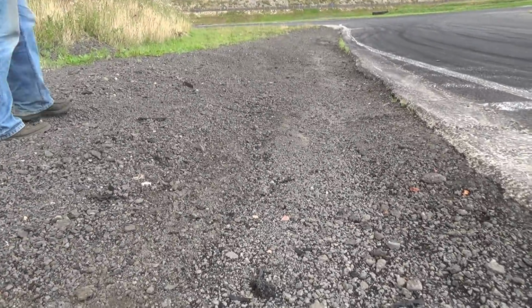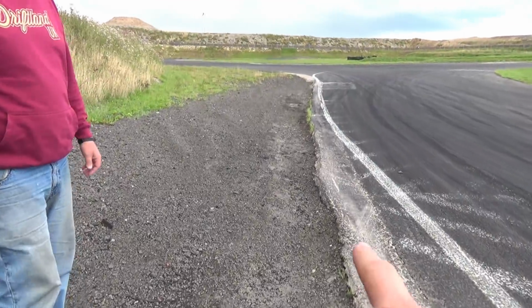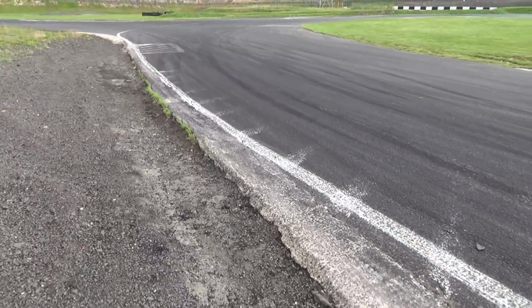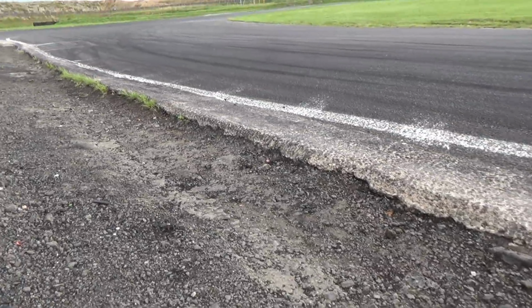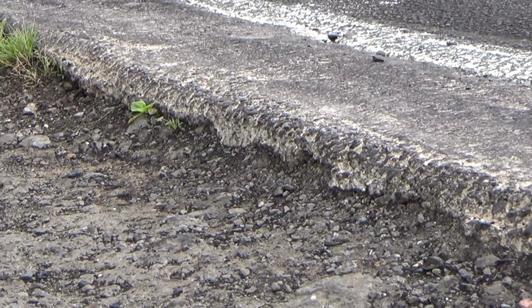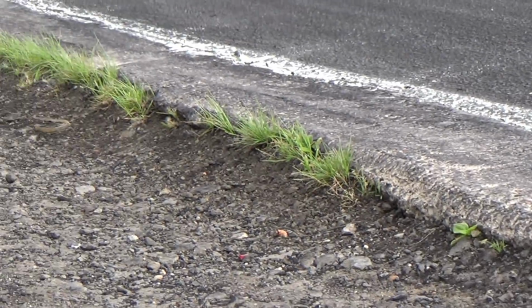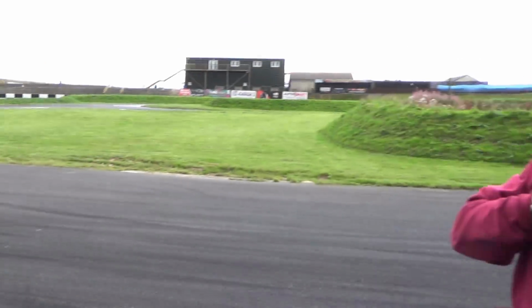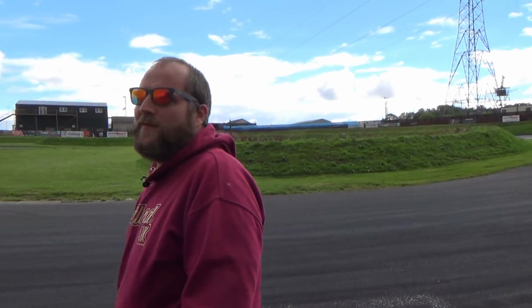Where the track is, this bit looks really brutal coming up here. This ledge they've got. We added this strip of concrete in order to protect the track edge, but it doesn't matter how much we add, drifters will always want more. If you let them push it a little bit further and give them a little bit wider, they'll take that. That's the nature of the beast. We're always trying to find the raggedy edge and sit right on it.